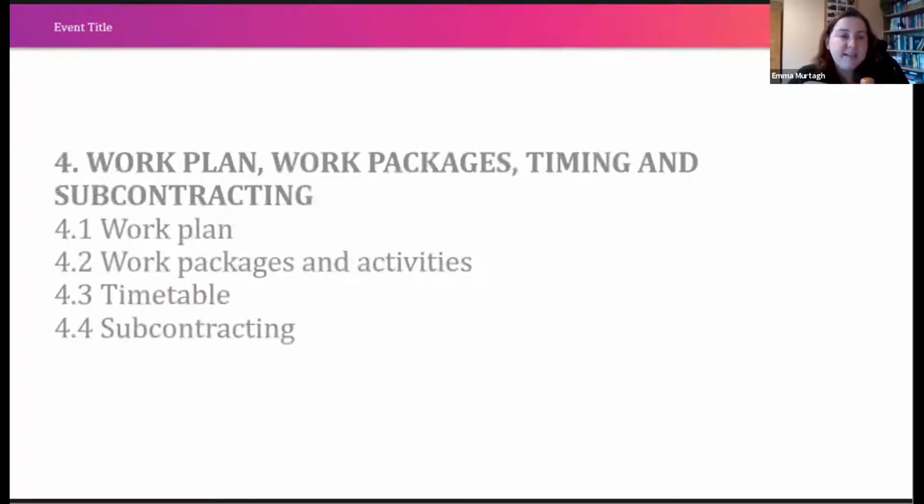After that, then it's about translating the work plan, work packages, timing and subcontracting. There's usually nothing new here. You will have already explained your project and everything that you're going to do and all of the impacts and all of the results and how you're going to do it. And now they just want you to translate it into a work plan where you actually divide it out into work packages and activities and designate roles. And there's all these tables that they want you to fill in in order for it to make sense as a work plan.